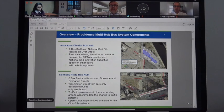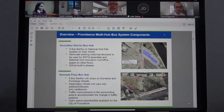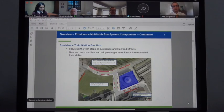The next hub would be the Kennedy Plaza Bus Hub. We've already shown that there will be 6 bus berths with stops on Dorrance and Exchange. Washington Street is cars only eastbound, buses only westbound. So a little change to the traffic pattern there. Traffic improvements in the surrounding area to accommodate the change in the traffic patterns, and a real coordinated effort with the City of Providence on their RFP to better utilize the space that is there in Kennedy Plaza. Next slide, Julie. Thank you.